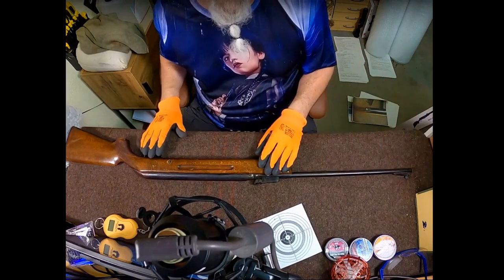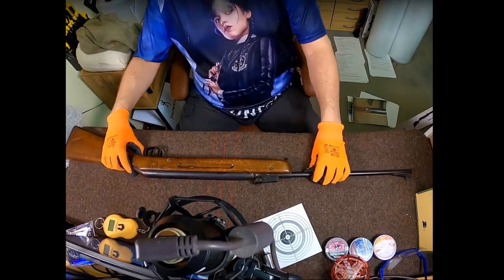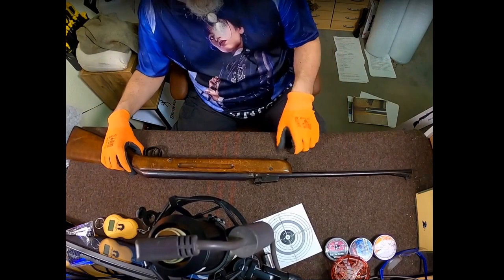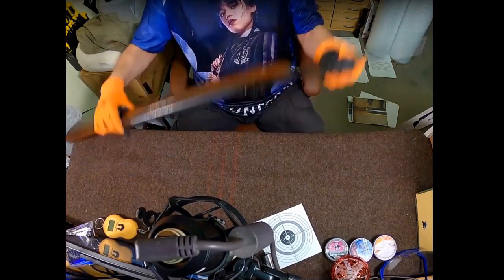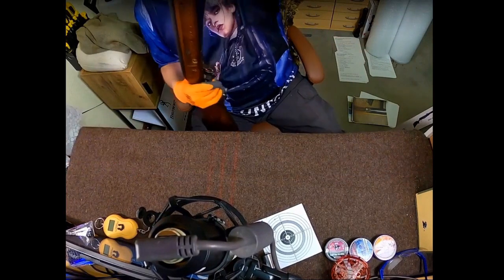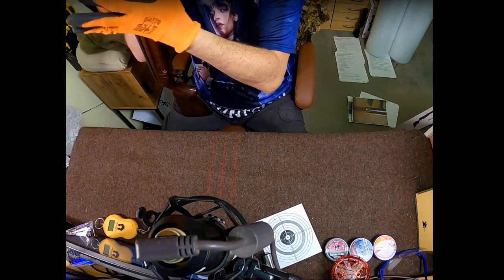The trigger is of exquisite quality. I really like it. Now first the function, you haven't seen this yet. Here's the underlever cocking mechanism. That's something completely different. So here is a hook latch. It doesn't work perfectly anymore. You really have to push down hard.